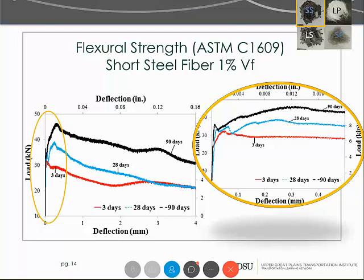3 millimeters is also 0.12 inches. All right, so if I'm carrying that out, I have my test results. Okay, so it's a curve and it goes up to some stress value, then it still always decays back down eventually.